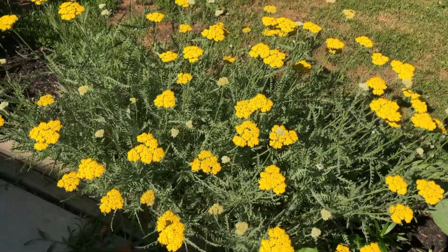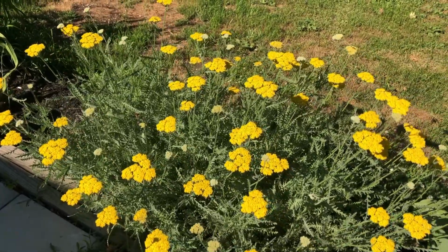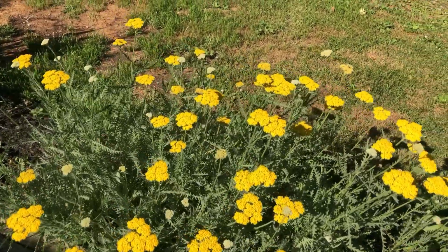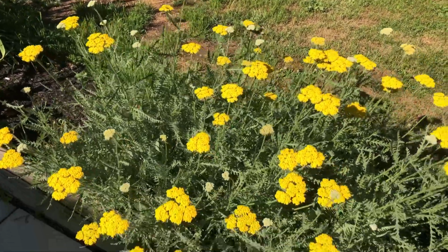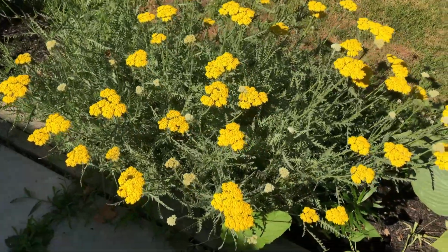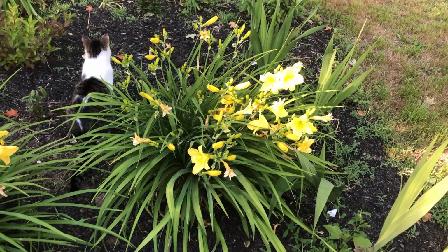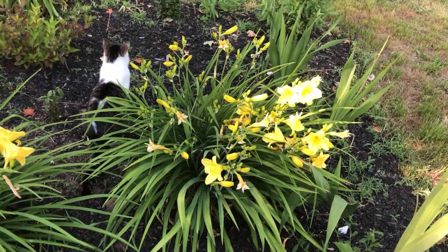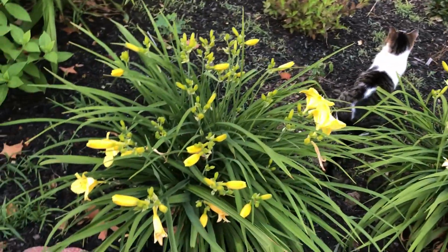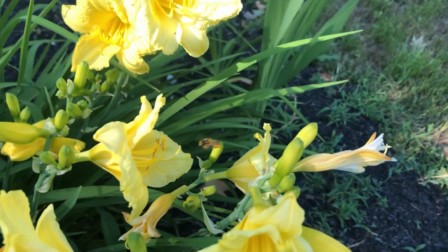This yarrow, so beautiful. Great for pollinators. I see bees and other pollinators all over this every day. Another great tool for herbal remedies. The daylilies have just started to open up. So in the next couple days, these are going to be completely full. Bees love this.